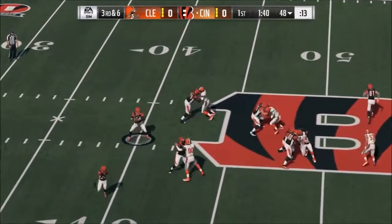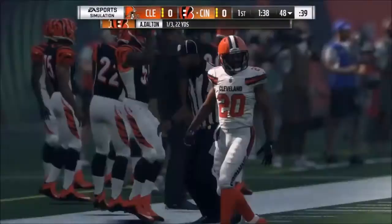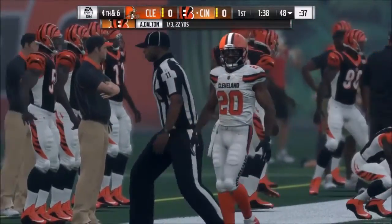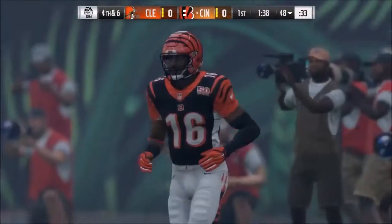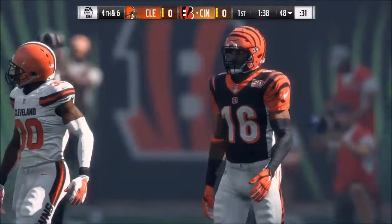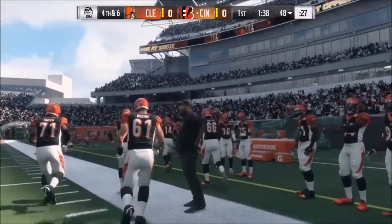To throw on 3rd down, Dalton. And this is going to be incomplete. Had an open man that time, but ended up putting a little too much heat on it, don't you think, partner? Absolutely. Just needed a touch more air under it. Instead, he fired an absolute bullet.